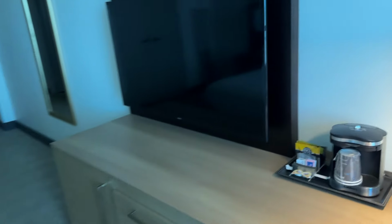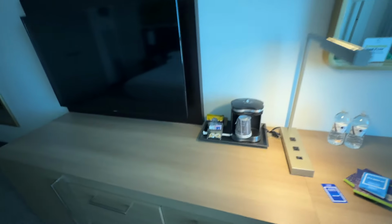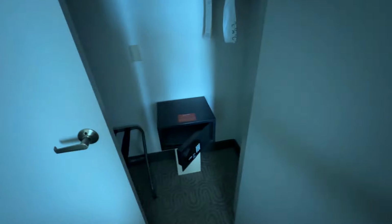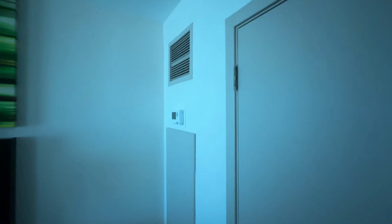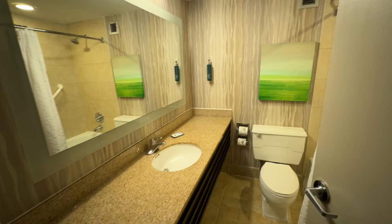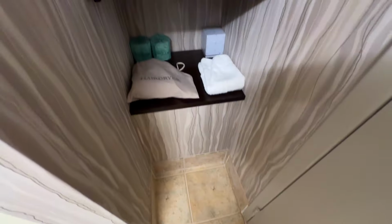So we've got this lovely big TV, coffee. This is way better than I was expecting. That one's locked. We've got a safe, that's good. Lots of storage space, ironing board and iron. Big air conditioning unit. It's cold as hell in here. What? This is so big.